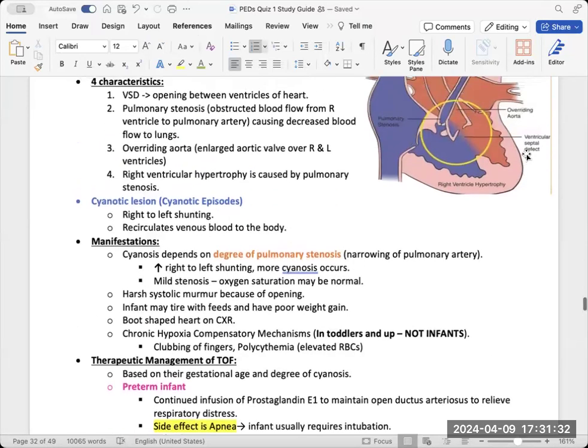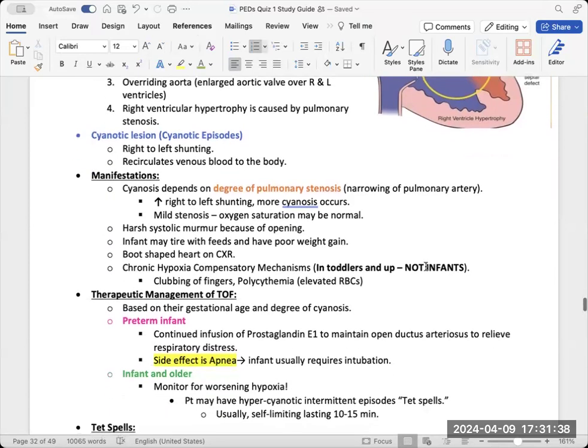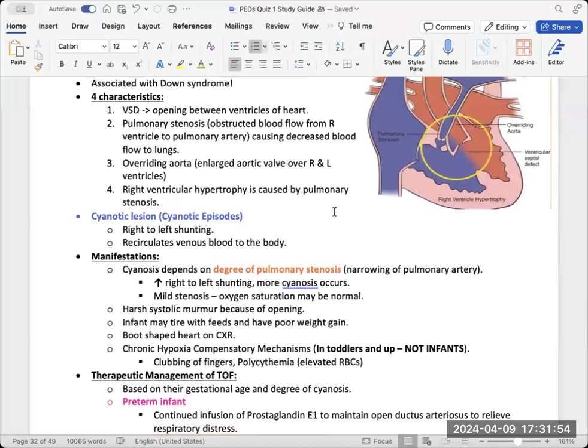Now, because there's a ventricular septal defect, an opening between the ventricles of the heart which is supposed to be closed, we could hear a harsh systolic murmur. As we said, babies with a heart problem will show tiring with feedings and have poor weight gain. The heart is also going to show on a chest x-ray as boot shaped.